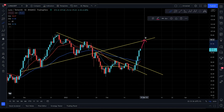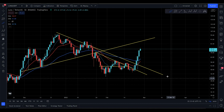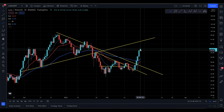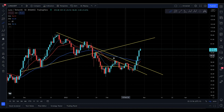Now, just because you're overextended doesn't mean you cannot go to the upside. Of course, it depends on how Bitcoin is going to be. If you start to dump with Bitcoin, you're going to see this one rolling down really badly. So we are at the 75.2, and from here, guys, I do expect this one to backtest potentially this trend line, or it has already done it.